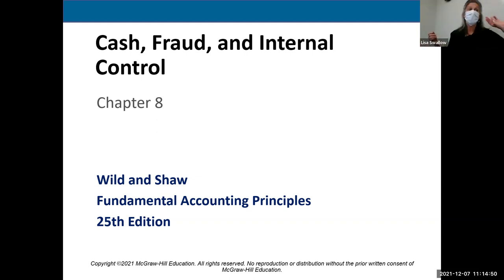And then the other thing that we're going to have to be able to do by the end of this chapter is reconcile a bank account. For those of you, I don't think anybody in here has taken my finance class yet. You're taking it next semester. Okay, so this will be a little redundant for you. We're going to learn how to reconcile a bank account.